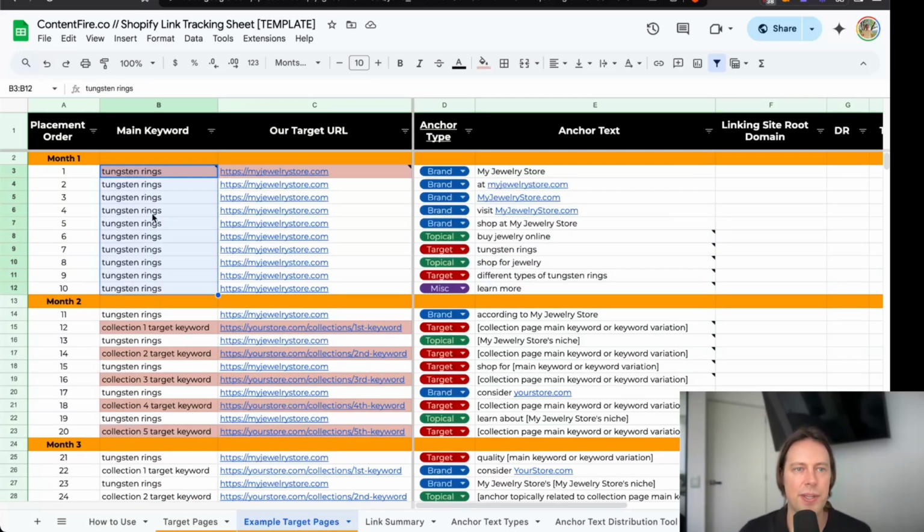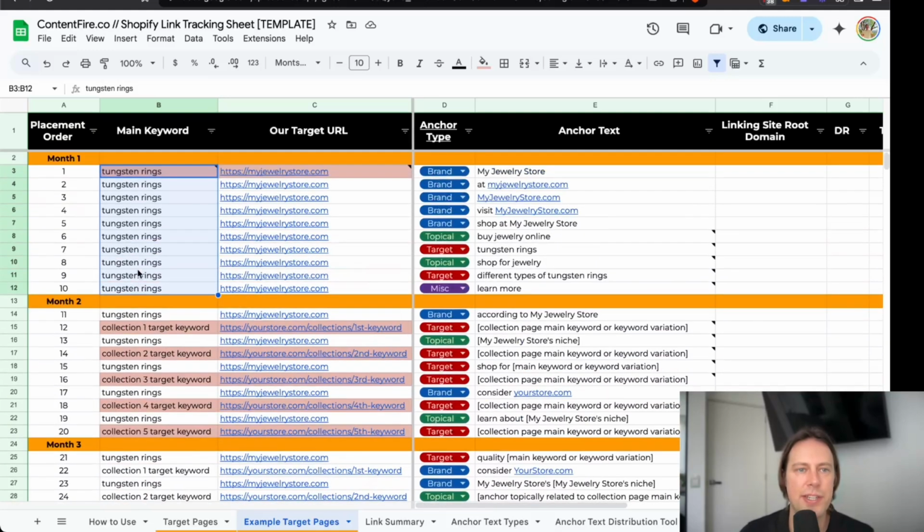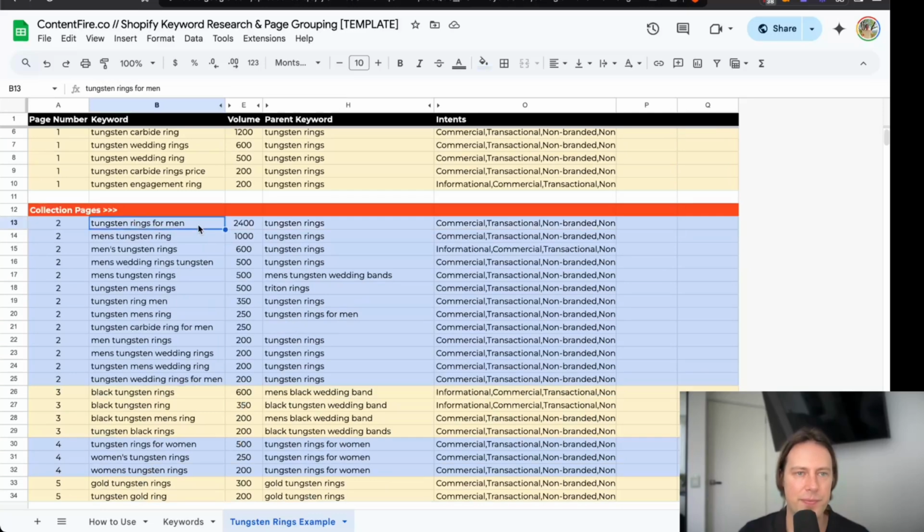So that's for the homepage, and now moving on to collection pages. What you want to do here is link to your most competitive or most lucrative collection pages, ideally ones that are easy to rank for, but even the ones that aren't, you'll still want to build links to them. So here, I'll just take an example.